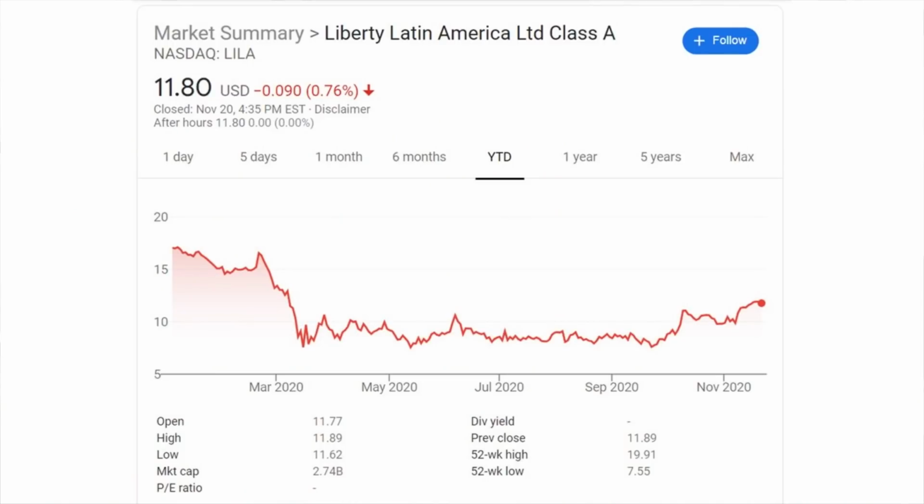Okay, now the first stock we're going to take a look at is Liberty Latin America. They trade under the ticker LILA, currently at an $11.80 price point. Now these guys are down about 30% from January highs of around $17.